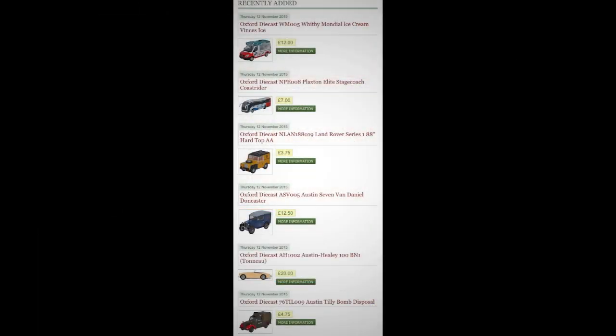And finally, we had Rails of Sheffield got a couple of new Oxford diecast as well as some other models in, so it's well worth checking them out. And of course, you can find them at www.railsofsheffield.co.uk.